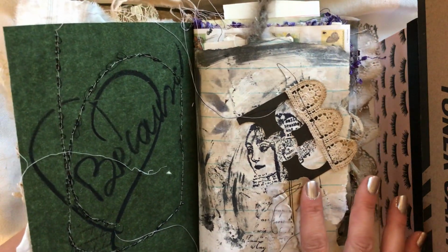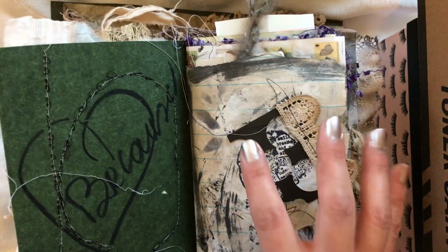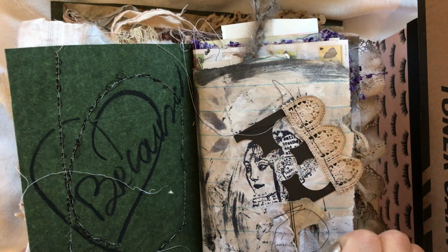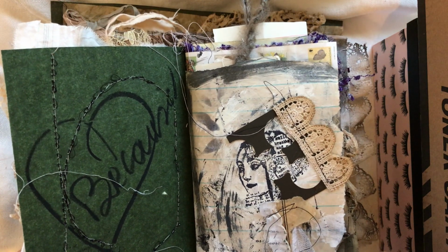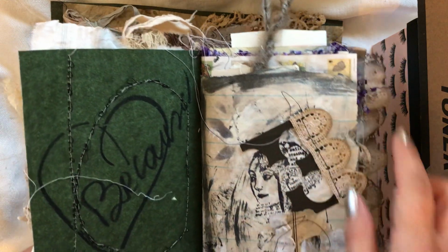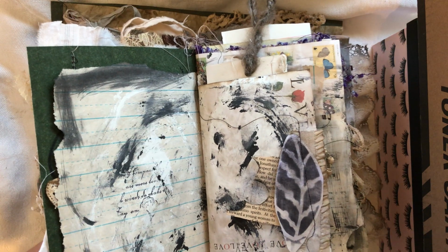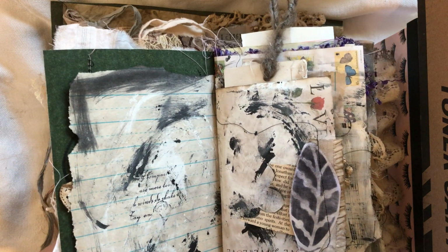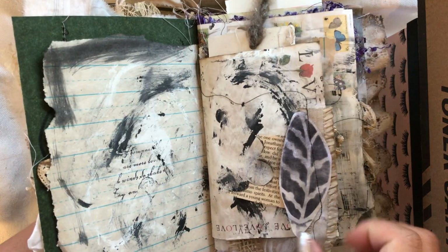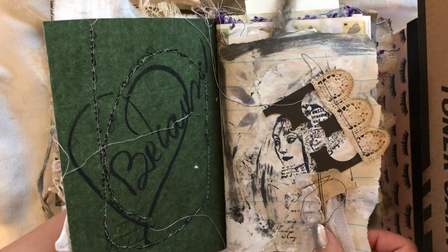Anyways, this is our first page. I've had a question about what I use for the black ink for the distressing. I use shoe polish, I use acrylic black ink, I use oil pastels, I use distress inks, a couple of different kinds. But the black that you see in here is probably a mixture of shoe polish, which does not have a smell to it, and it does not stain at all, as far as on your fingers, once it's dry, and acrylic paint and oil pastels. So those are the three things that you will see mostly in here.